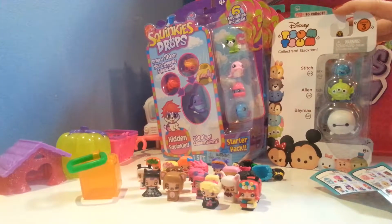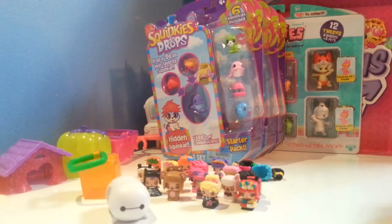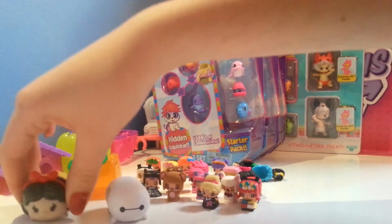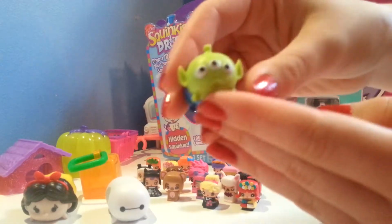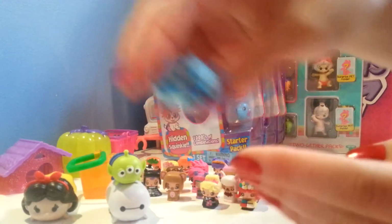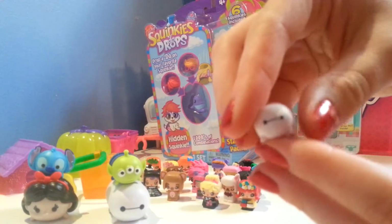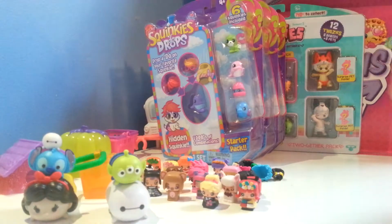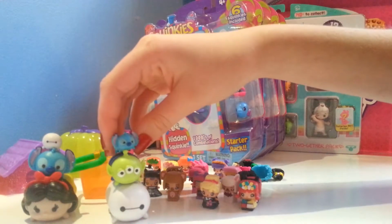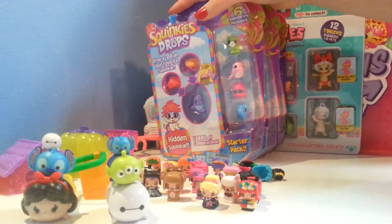packs at once. Our 2 large figures, we got Baymax and Snow White. Our medium figures were Alien and Stitch. And then our small figures were Baymax and Stitch. Alright, we're going to open up all 3 Squinkies packs at once.